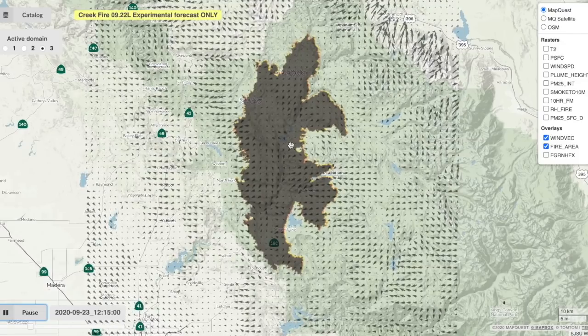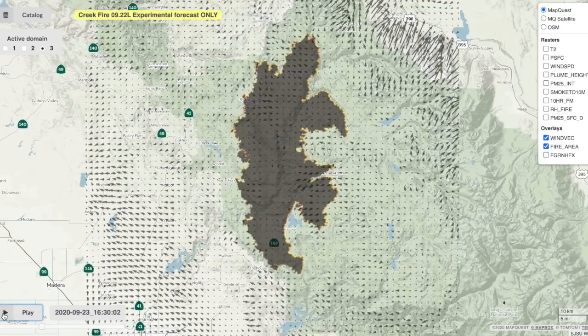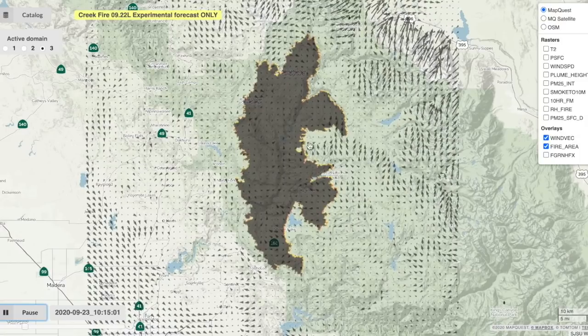And this is one of the best wildfire models in the world. It pairs the fire with the atmosphere above it. And I'll pause it here for a second because I want to really point something out. So if we go back a little bit so you can see what's expected to burn throughout the day today, you can see that there's not that much growth expected today.